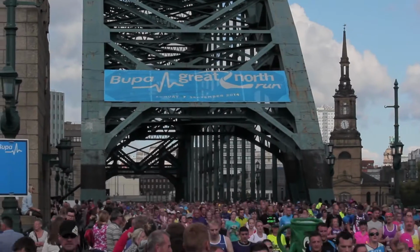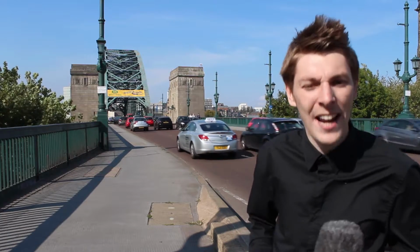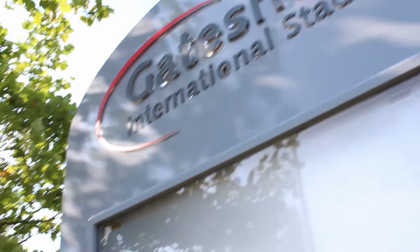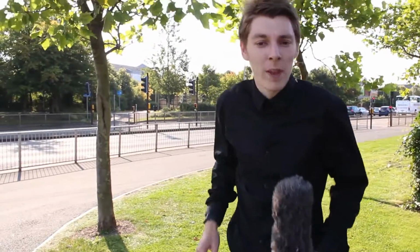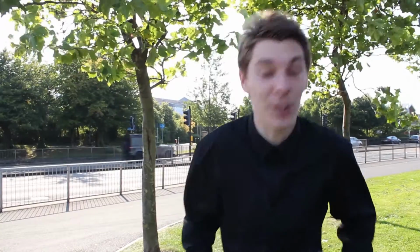Once they set off, it's a short distance until they reach the most iconic part of the route, the Tyne Bridge, where thousands of runners will come together to form one great symbolic look, especially when the world famous red arrows fly right over the top to make their Great North Run debut. As they come off the Tyne Bridge, it's a short stretch before they pass by Gateshead International Stadium, where many well-known sporting athletes have competed throughout its many years of being an international athletics venue.